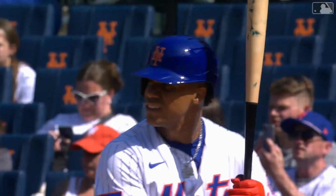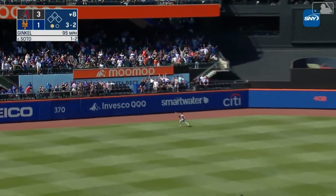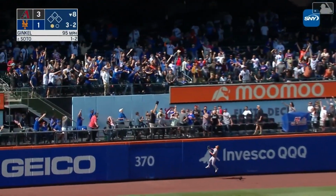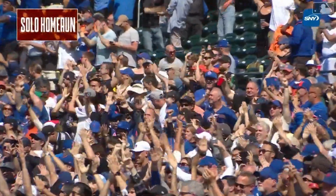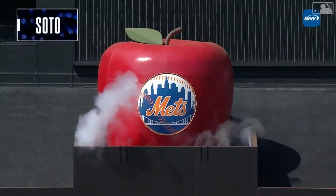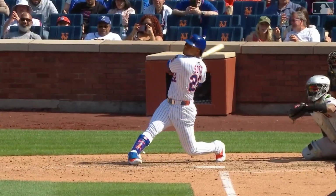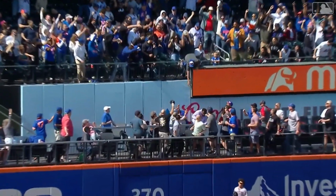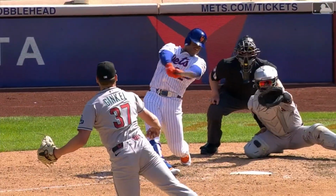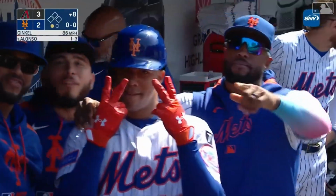This will be the 9th pitch of the at-bat from Ginkel to Soto. And he flies this one well to left center field. Back in the gap goes Thomas near the wall. It's out of here! 2nd of the day for Juan Soto. He's broken the dam and the water's flowing through. 2 home runs to the identical spot in back-to-back at-bats. And once again, Soto gets the Mets back within a run. Same pitch, same spot. He's starting to zero in.